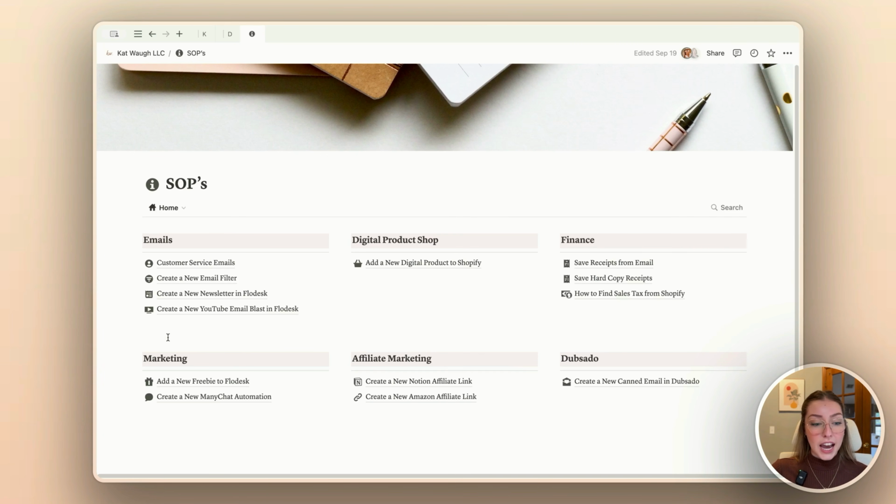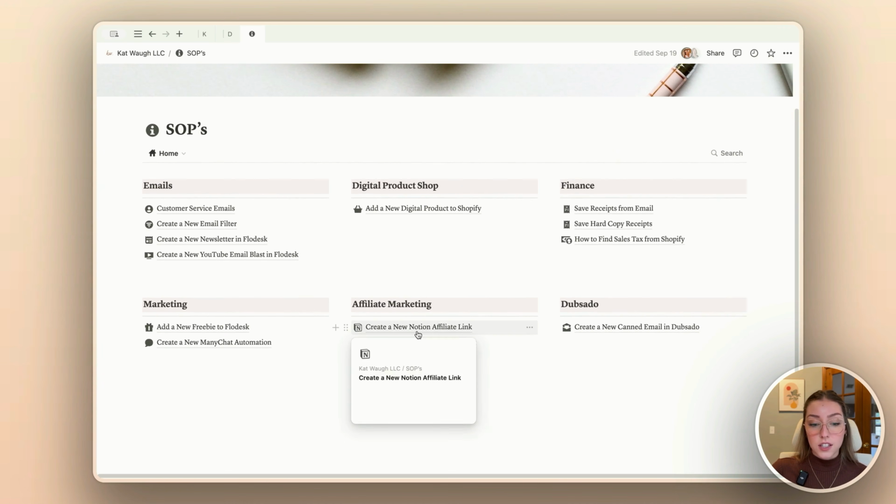I personally have mine as a wiki in Notion, and I'm actually planning a separate video on SOPs, how to create an SOP database in Notion, why you need them, and then how to actually make your SOPs. So be sure to keep an eye out for that video. It is coming very soon, but I do want to show you what this looks like.